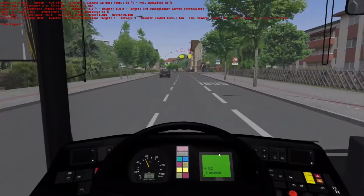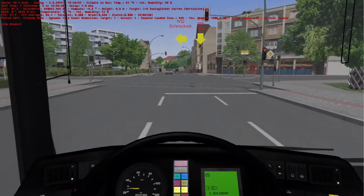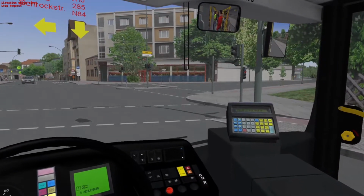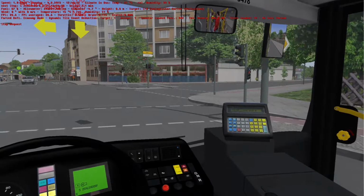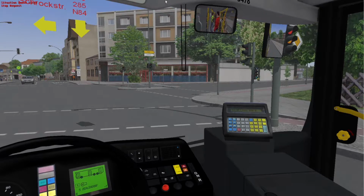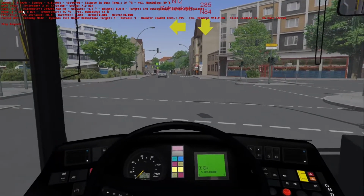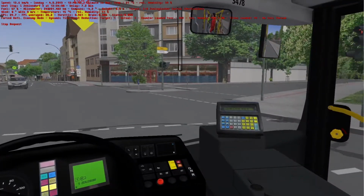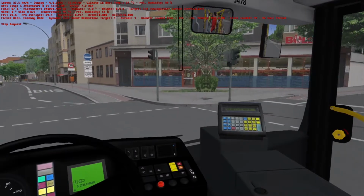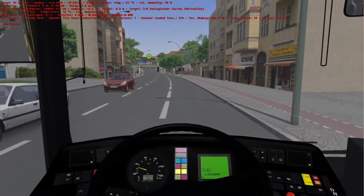S-Bahnhof Zehlendorf. Oh, sorry. Yeah, so this bus, it won't announce the next stop until you get close to the next stop, rather than leaving the previous stop, if you know what I mean.